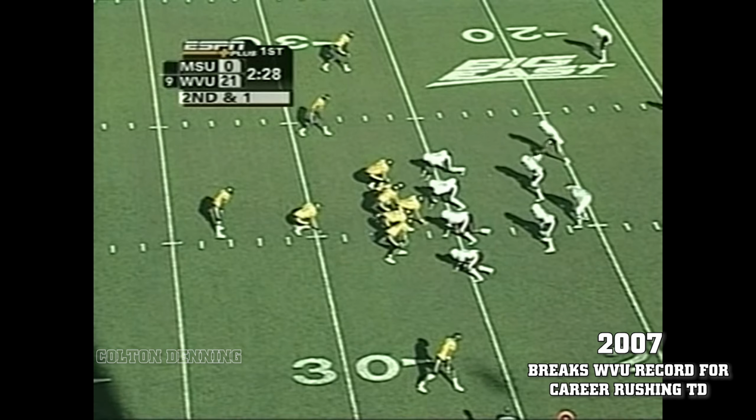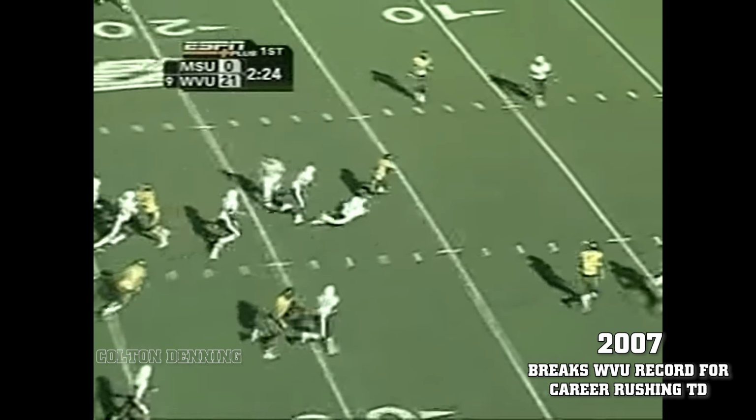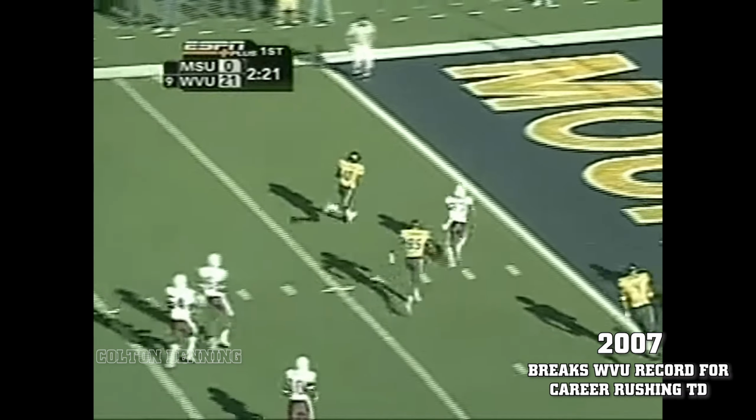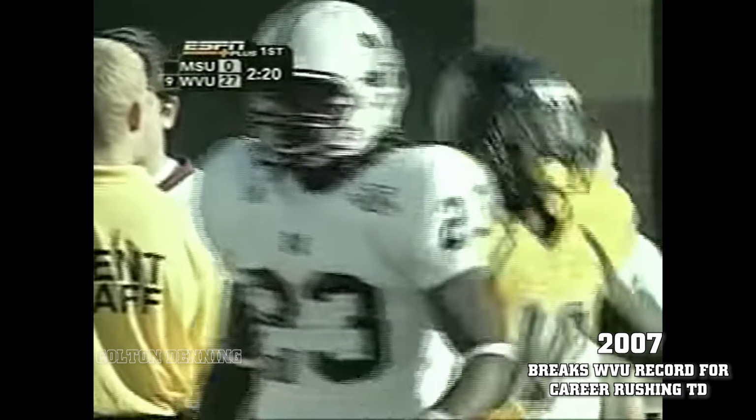Schmidt back in the true fullback position in front of Slaton. Slaton has it. He's got some room. Open up the middle. 10, cuts it back. 5, touchdown. That's the record. 26 yards for the score.